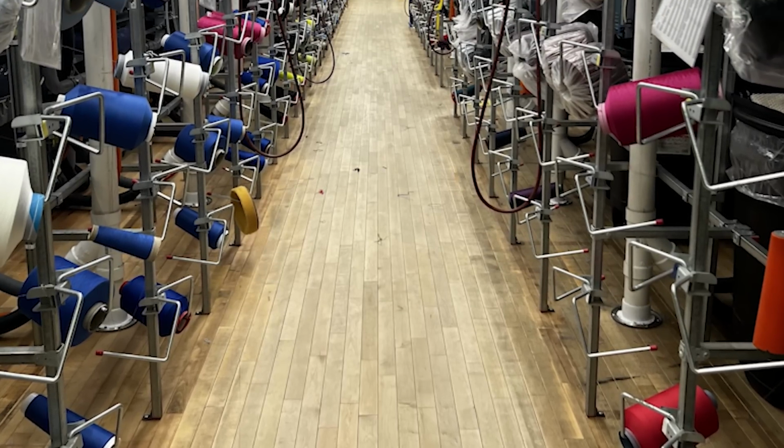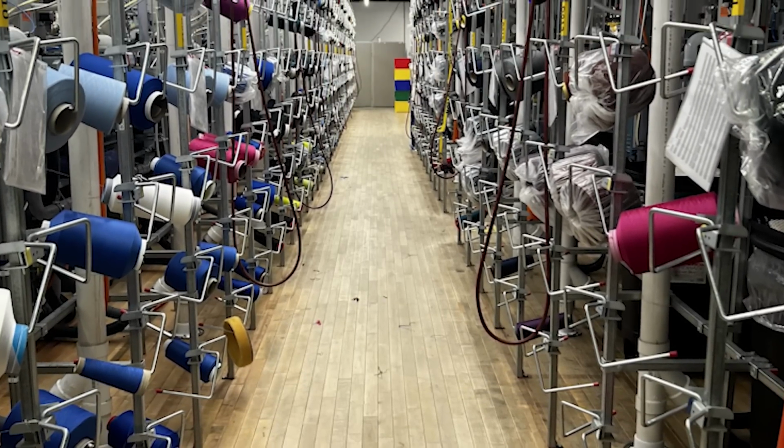Oh, yeah. Definitely. So what is it like working at a sock factory? It's a lot of fun. Let me show you a few pictures of what I'm doing every day. I would love to see it. Wow. Yeah. Rows of cones.